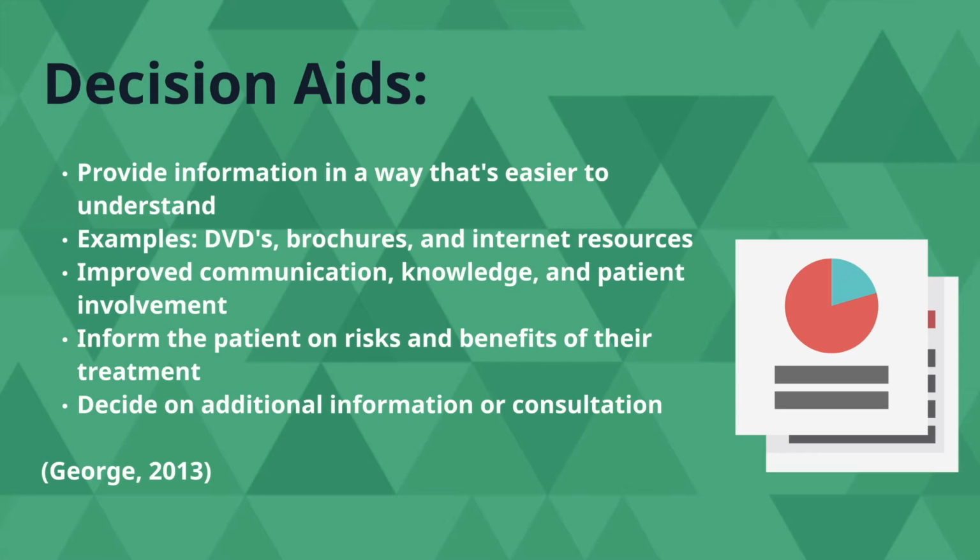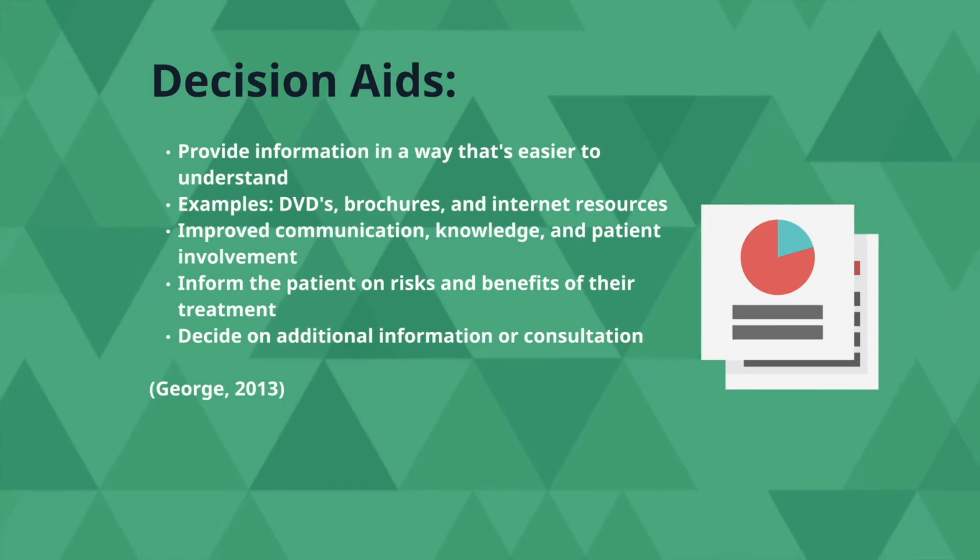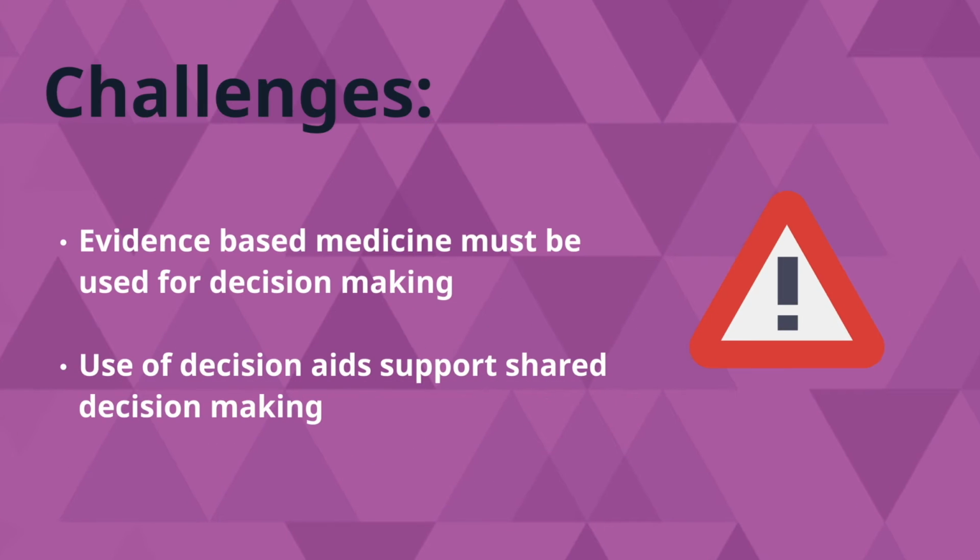Information provided through decision aids can inform the patient about the risks and benefits about their treatment and encourages the patient to decide whether they need to seek further information or additional consultation. Shared decision-making is important in modern-day healthcare. However, for a variety of reasons, its implementation has not been without difficulty. It is important that evidence-based medicine is used for decision-making, and that the use of decision aids support shared decision-making, especially where personal values and preferences are sensitive.